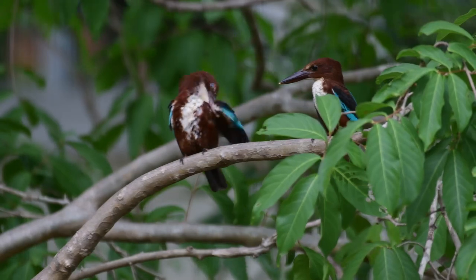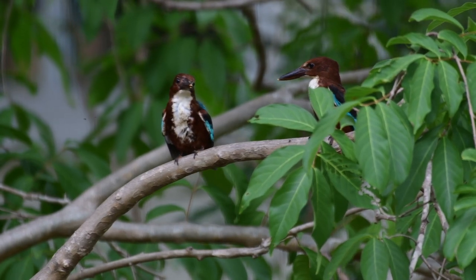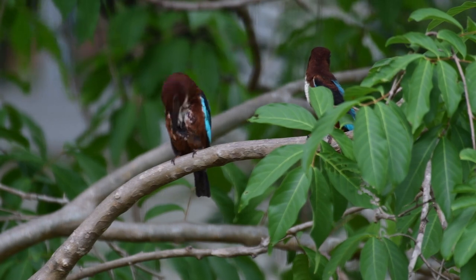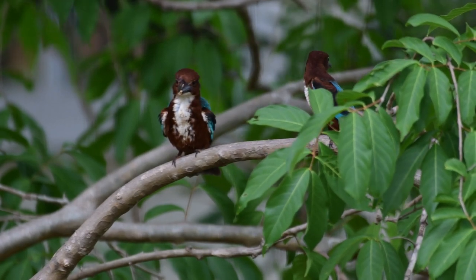When these juveniles first fledged, I was seeing four of them every day and the parent bird feeding them. But now I'm only seeing two. I don't know if two have succumbed to something. I'm not sure. But these two are certainly very regular every day.